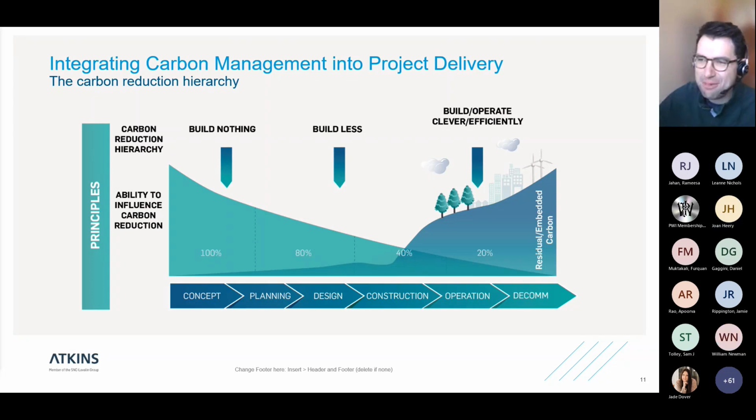So sorry. No problem. Okay, so carbon reduction hierarchy. One of the key messages to get across on this is that the earlier stage we can start considering carbon, the higher potential we have to reduce carbon effectively. If we can be influencing decisions at that strategic level, or at the very earliest planning and design stages, we still have the opportunity to influence and reduce the majority of the emissions. If we don't start thinking about carbon until construction or later, our opportunity to reduce them is greatly minimized.